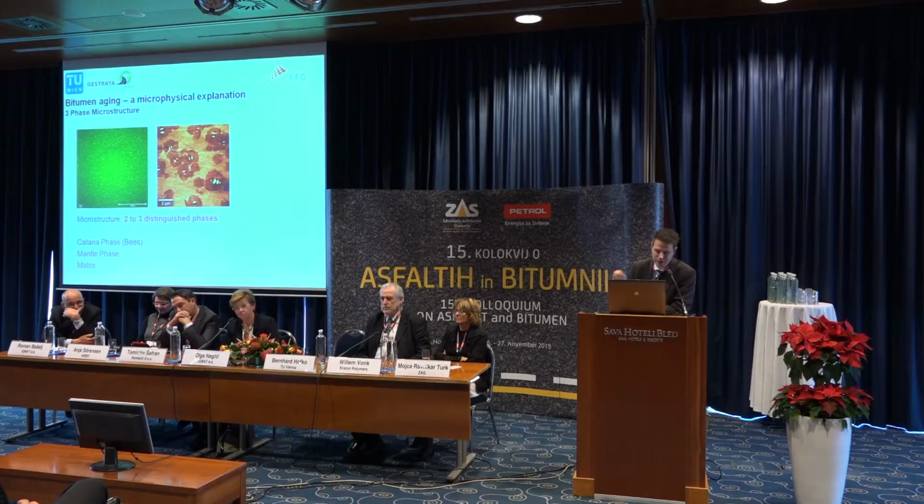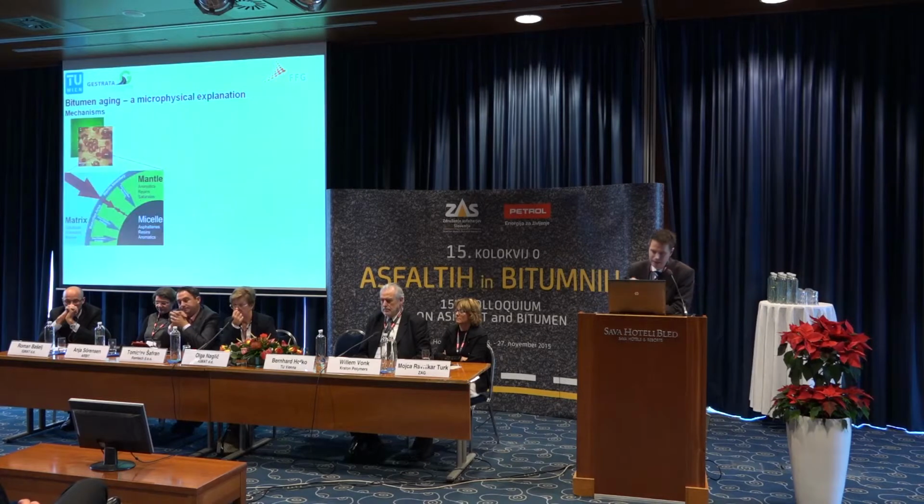Especially from the right picture, the centers of those little cells look like bees. That's why they are also called B phase. Then there is a phase around these bees, a mantle phase, and these inclusions are dispersed within a continuous matrix. So depending on the scale that we look at, we see two to three distinguishable phases in our bitumen.